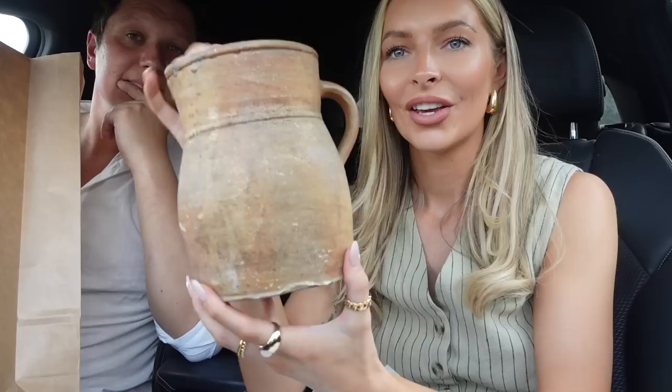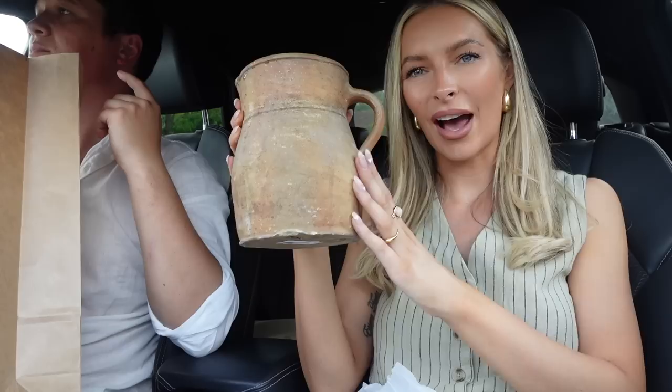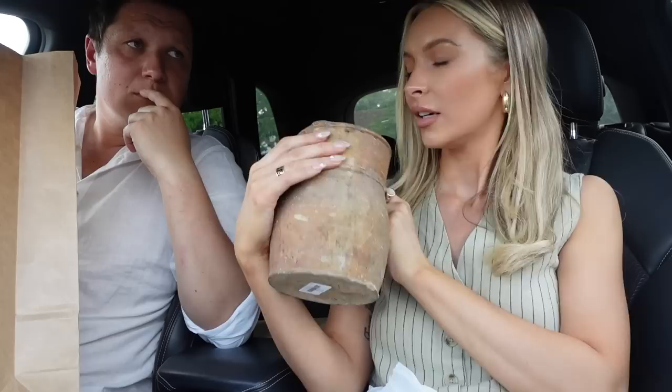But again, this might not even go on the shelves, it might sit on top of a nice coffee table book, display book, or, yeah, I just think it's so good to have these kind of things, and you know, it can double up as a nice vase on the dining table. It's just, it's very handy. Handy thing to have, really nice.